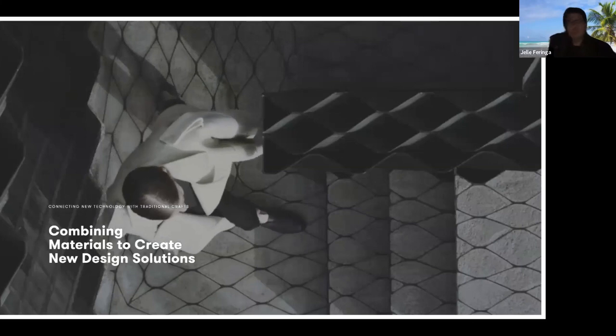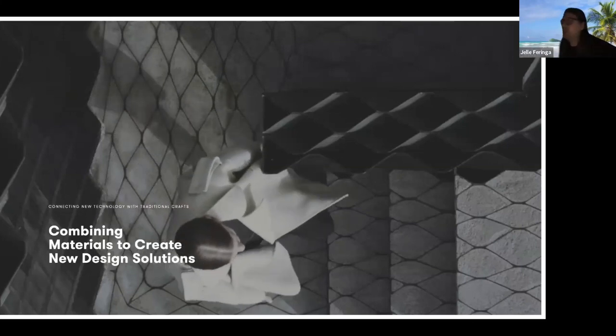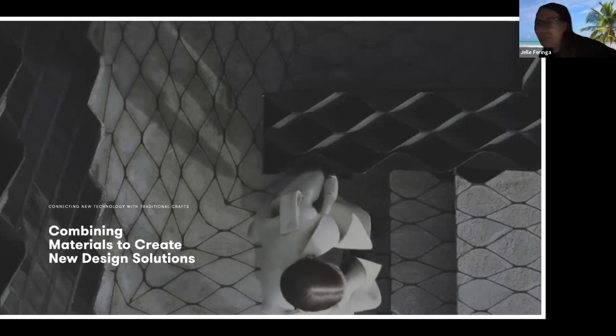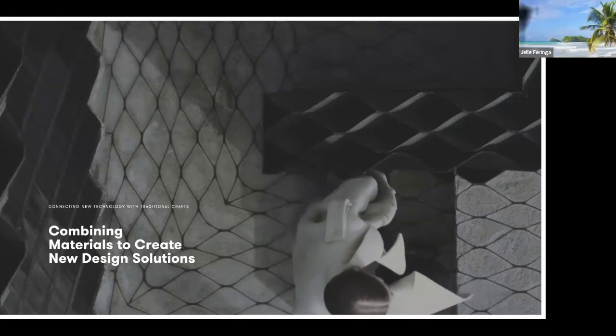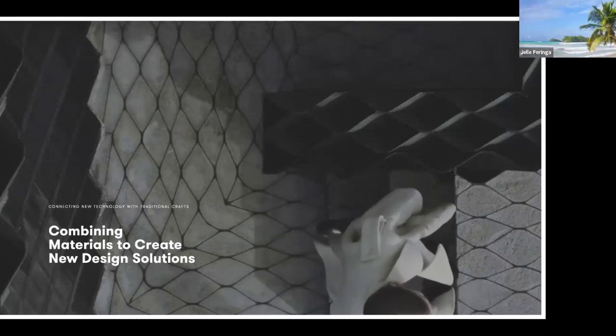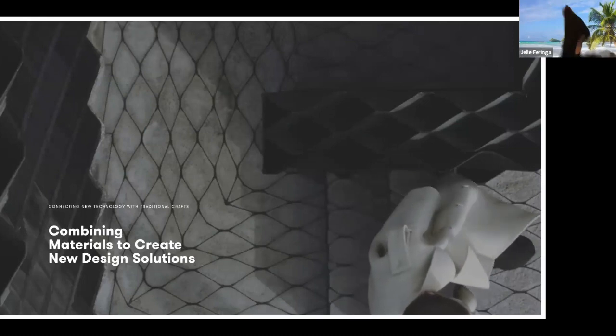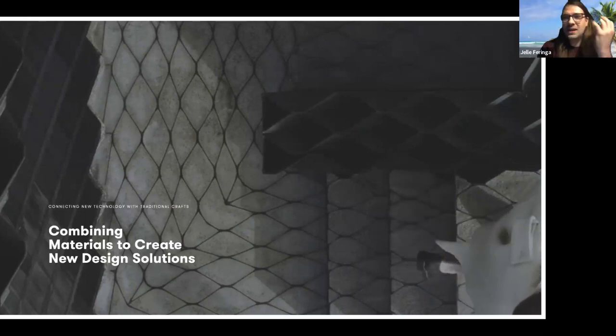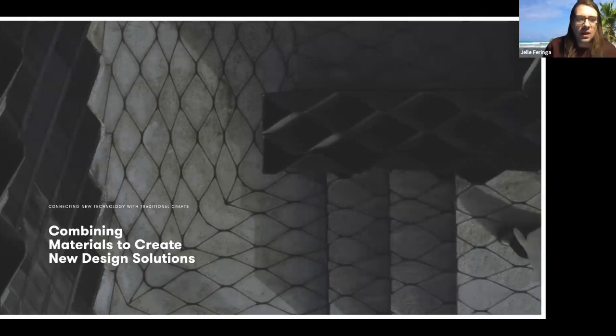Just a moment, I'm going to make a bit more light here. I see that you can hardly see my face anymore. The evening is setting in here in Amsterdam.